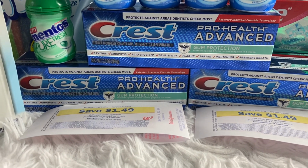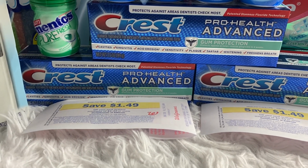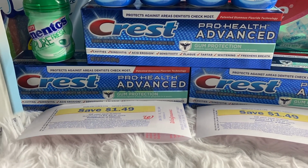And then when you buy 3, you will receive back $5 in Walgreens cash, which I did receive. So that made those toothpaste completely free, plus a $1 moneymaker.